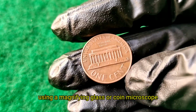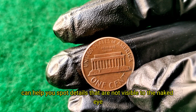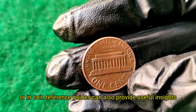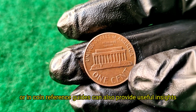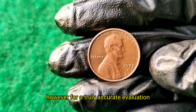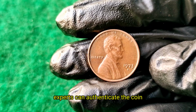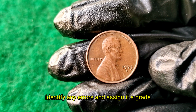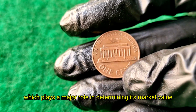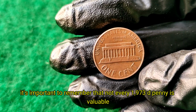Using a magnifying glass or coin microscope can help you spot details that are not visible to the naked eye. Comparing your coin to verified examples online or in coin reference guides can also provide useful insights. However, for a truly accurate evaluation, it's best to consult a professional coin grading service. Experts can authenticate the coin, identify any errors, and assign it a grade, which plays a major role in determining its market value.